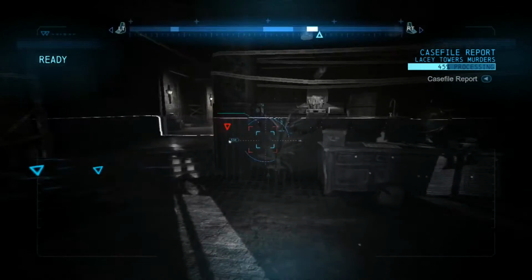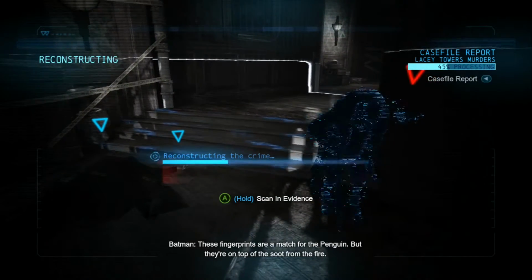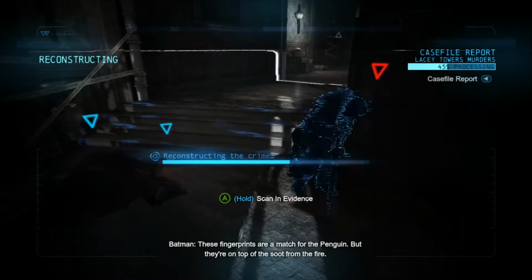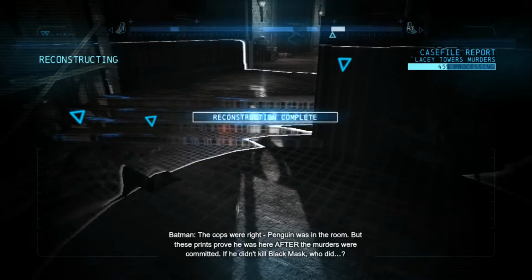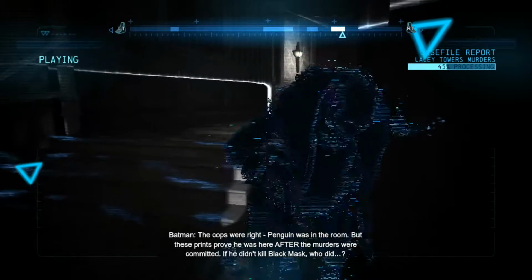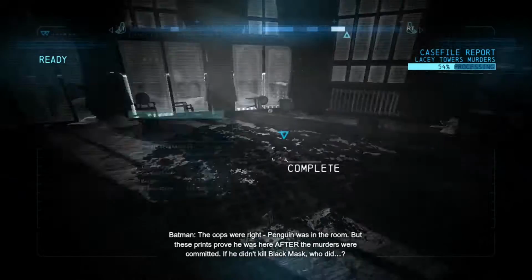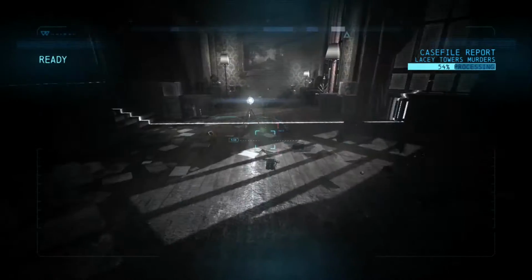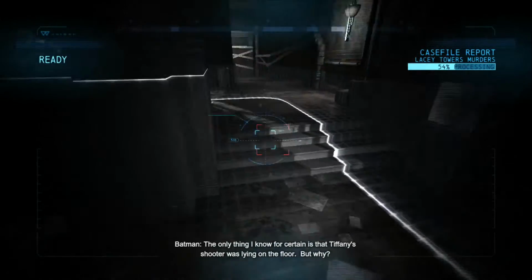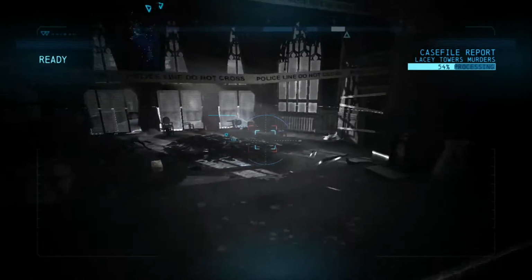It's very, very suspicious, I can tell you that for certain. These fingerprints are a match for the Penguin, but they're on top of the soot from the fire. The cops were right. Penguin was in the room, but these prints prove he was here after the murders were committed. If he didn't kill Black Mask, who did? The only thing I know for certain is that Tiffany's shooter was lying on the floor. But why?